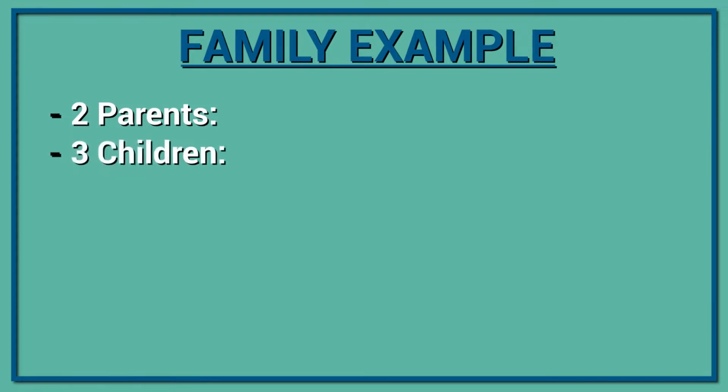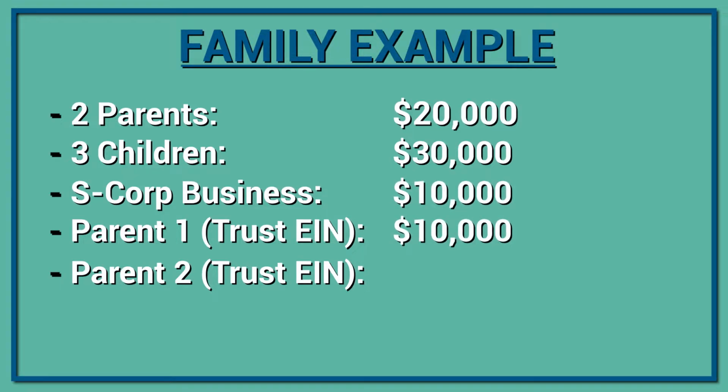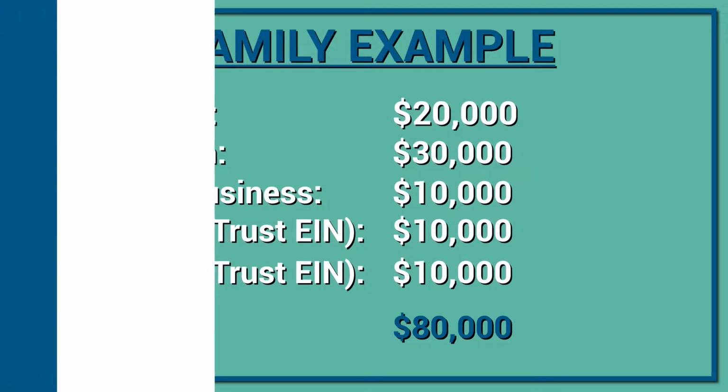So let's say we have a family with 2 parents, 3 children. One of the parents owns an S Corp business, and each of the parents has a trust with an EIN number. So that's $10,000 for one spouse, $10,000 for the second spouse, $10,000 for each of the 3 kids, $10,000 for the S Corp, $10,000 for each of these trusts. You total that all up, and they can purchase $80,000 worth of I bonds in one calendar year. And that's every single calendar year.